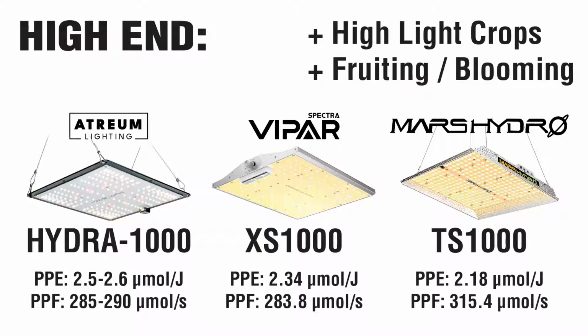The TS1000 is still the brightest out of the pack, but it sucks up the most power and is not as efficient. All three offer boost in light output, which means higher yield, so any one of these is a great option for those marijuana tomatoes.